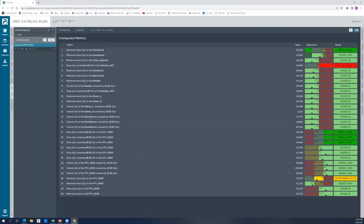Kindly, maybe I can ask this on such a scenario, for a case of Halcyon, whereby you only have IMAT, and it doesn't have wedges, then what is the practical way of doing a breast plan? On a Halcyon, you said? Yes, Halcyon. That's a good question.